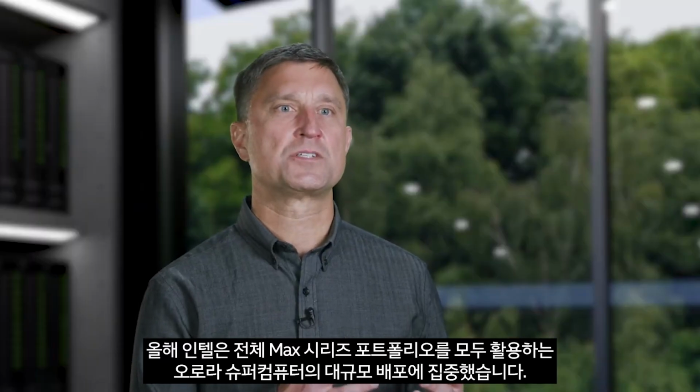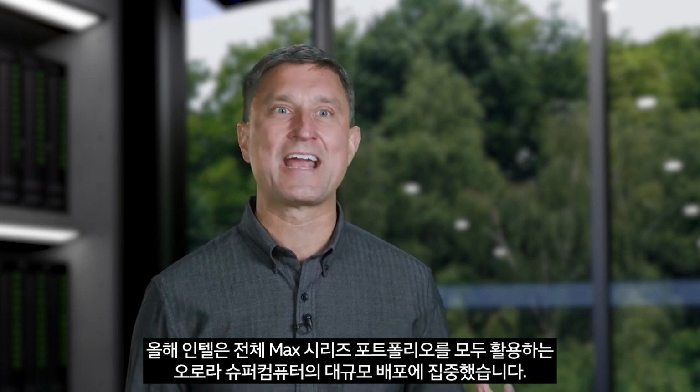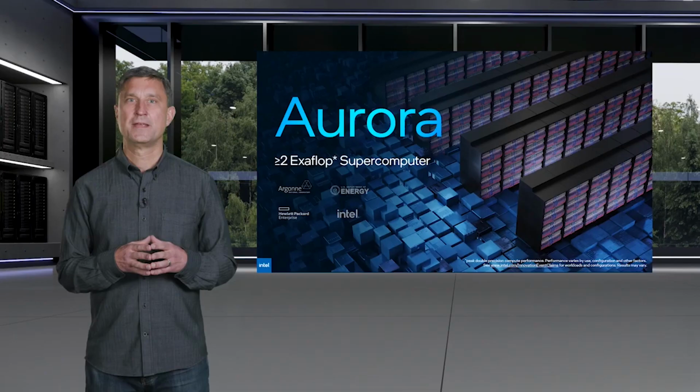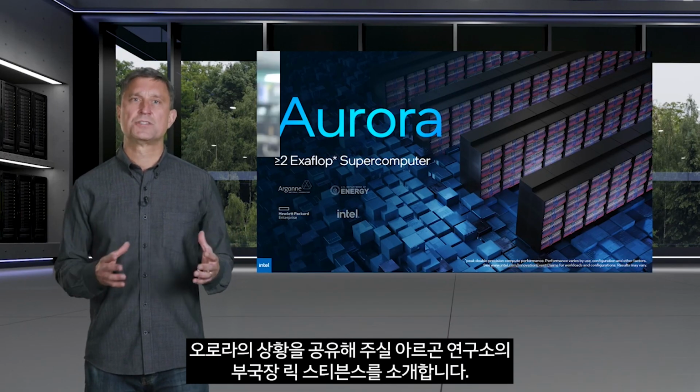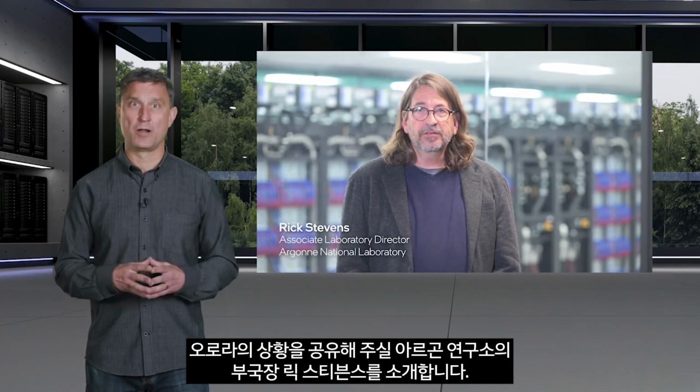This year, we have focused our execution on the large deployment for the Aurora supercomputer, which utilizes the entire Max series portfolio. Let me introduce Rick Stevens, Argonne Associate Laboratory Director, to give you the status of Aurora.